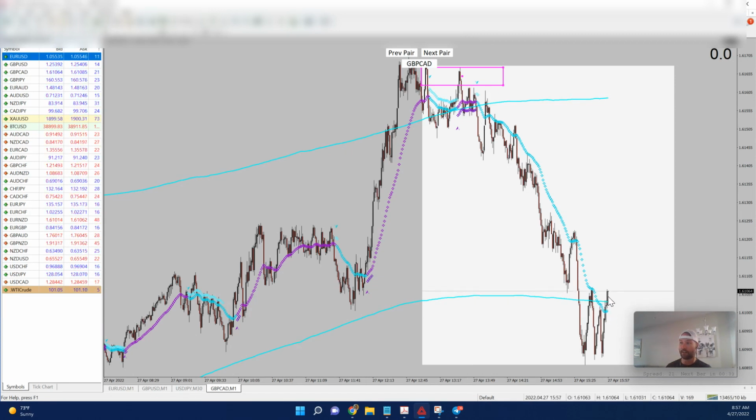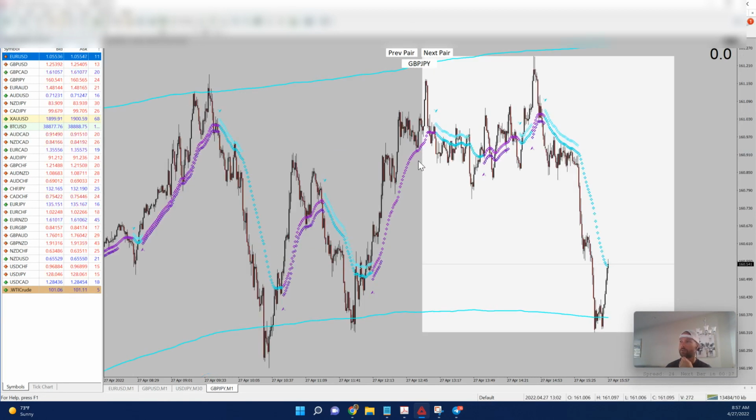I'd probably get out now because it does look like it's about to flip over. It's breaking that level or dots or whatever they are. So I'll just scan a couple more.